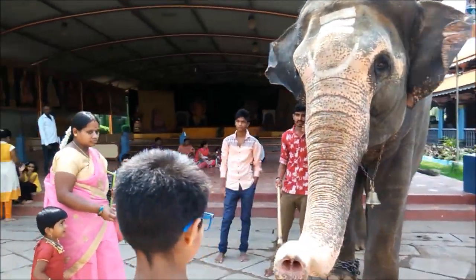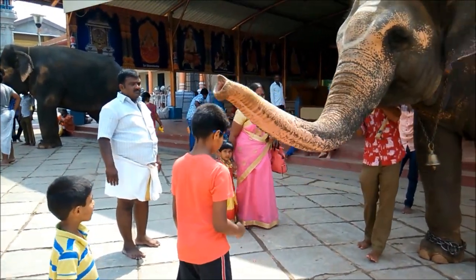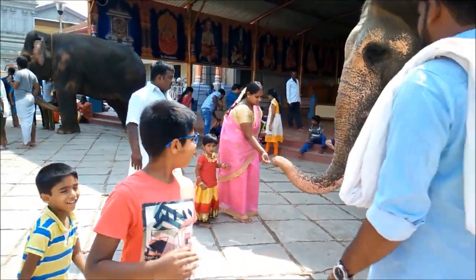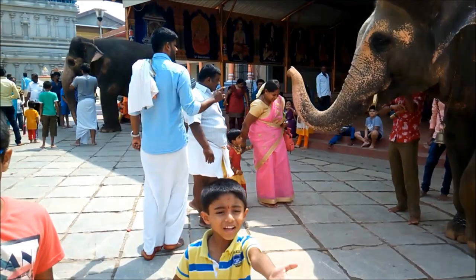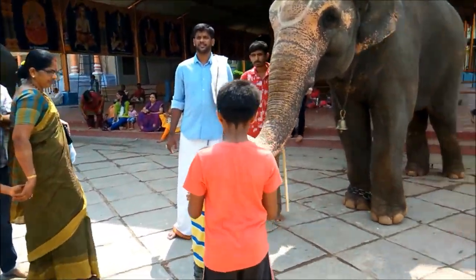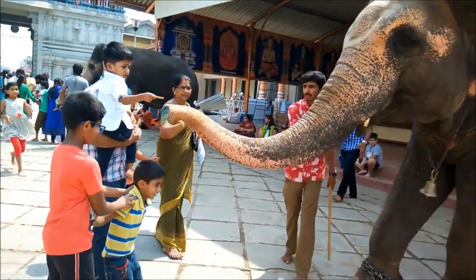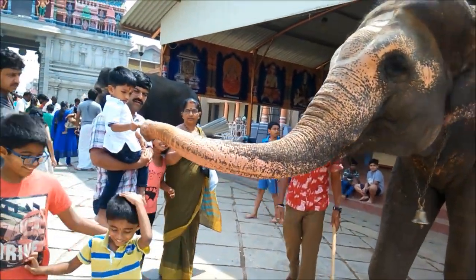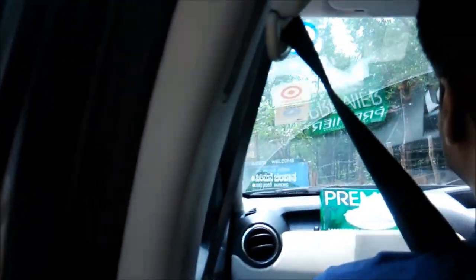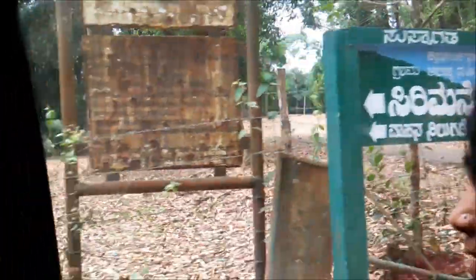Of the elephant. Wow! Nice! Atharv also wants to seek the blessings. Yay! Destination next, Sirimane Falls. It's a beautiful waterfall.